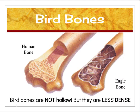Here you can see a comparison of a human bone, which has bone tissue and marrow all the way through, versus a bird bone, which has that webby-looking scaffolding throughout. So while it isn't hollow, it is definitely much less dense, which is great because it makes the bones light enough so birds can fly.